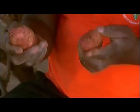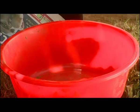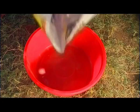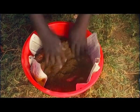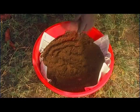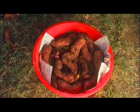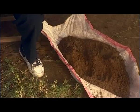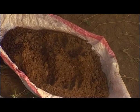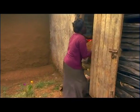When you are selecting your roots to store, make sure you select small and medium roots of good quality. You can use any old container as long as it doesn't have holes where pests might get in. Put newspaper on the bottom of the bucket. Arrange the sweet potatoes and cover with a layer of sand. Then repeat the process. Depending on the size of the bucket, you should be able to store 2 to 3 layers of potatoes. The final layer of sand should cover the roots by 5 centimeters. Remember to use dry, cool sand. Do not use water. Store the bucket in a cool, dry place, away from pests and direct sunlight.